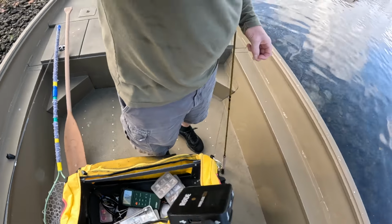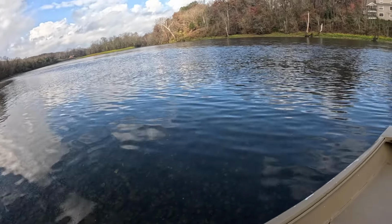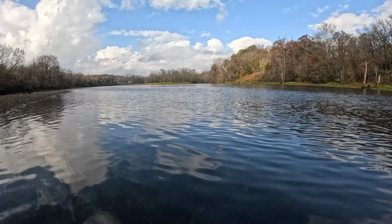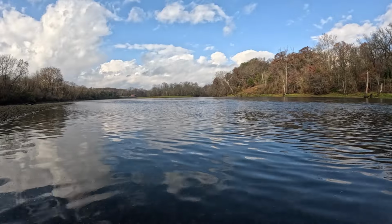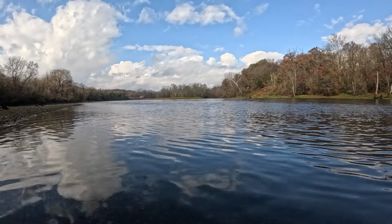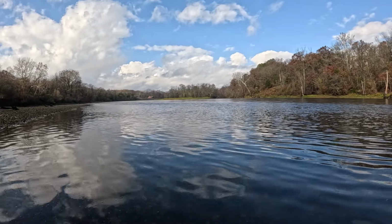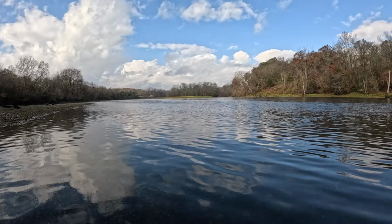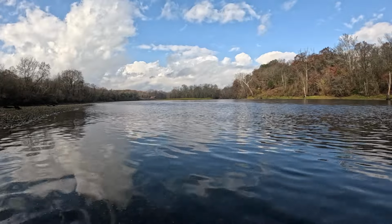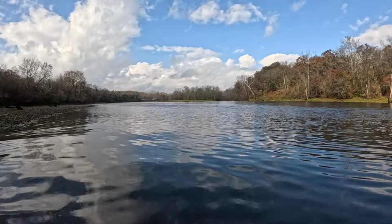Now the thing is, I forgot my tripod, so that's why I put the boat here, because I'm gonna have to put the camera on my boat. So it's gonna be pretty much stationary the whole time. But you're gonna be able to see the whole area I'm fishing. I'm gonna walk up a little ways and work my way back to the boat. So I'll try to zoom in a little bit on the edit.